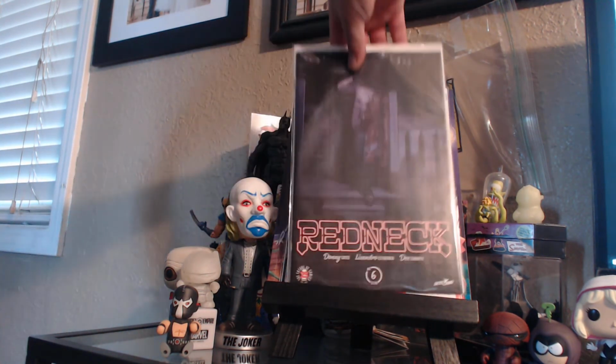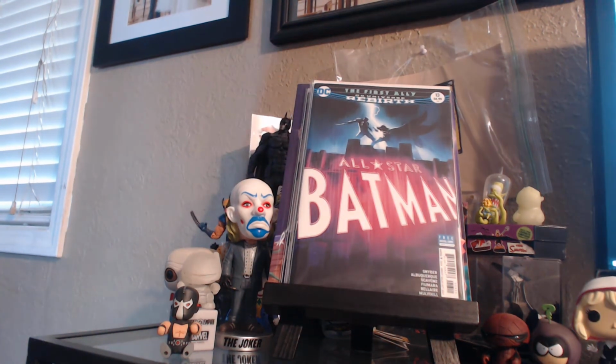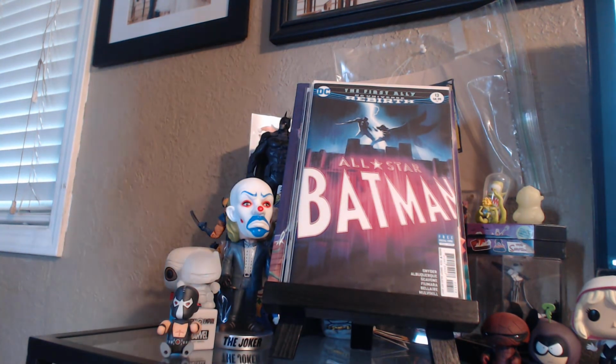Next one I've got to dig into. I haven't read 5, and I haven't read 6 of Donny Cates' Redneck, Image. That's been a well put together story. I want to read this one. I'll probably read this one later today. And then this one right here is All-Star Batman issue 14. I thought 13 was the last one, but 14 would be the last one, which came out, I believe, last Wednesday.